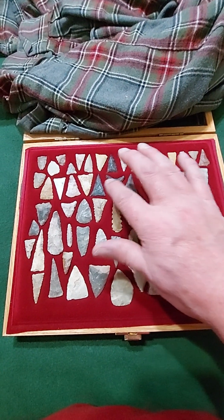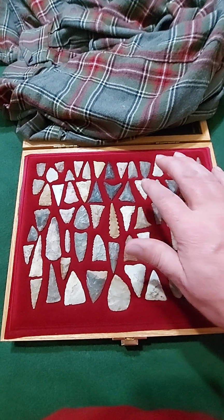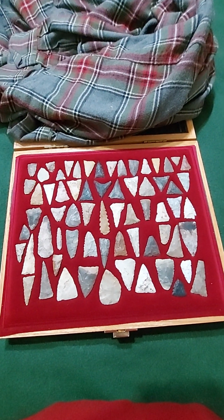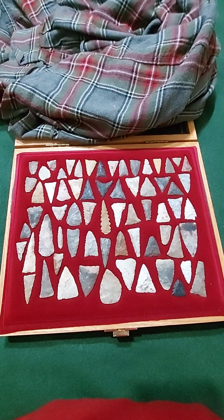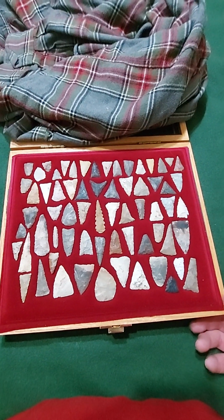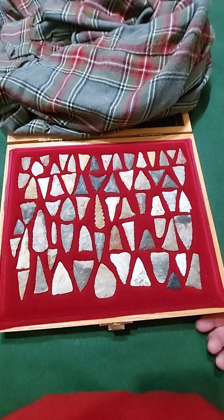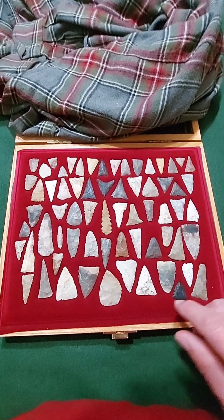Some of the other interesting materials you'll find, there's some darker stuff here. This is Coshocton black or Coshocton gray. That sometimes shows up because the Scioto River, which runs up near Coshocton County where Coshocton black and gray flint is found, flows eventually into the Ohio. So it would make sense that you would find Fort Ancient points made of that material.